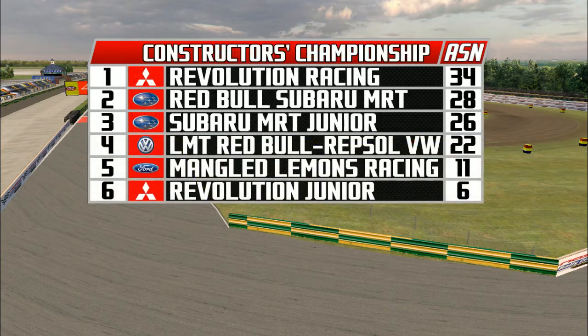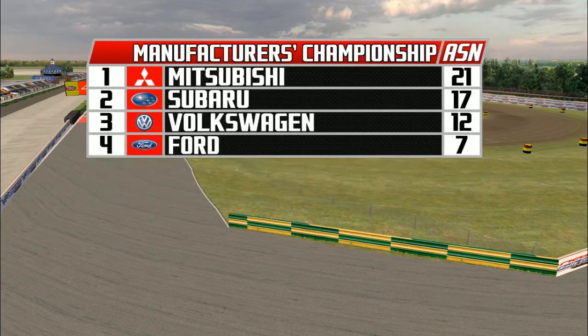The World Constructors Championship, Revolution Racing, 34 points over Red Bull Subaru MRT's 28, Subaru MRT Junior 26, Lambert Motorsport Technologies, Red Bull Repsol Volkswagen, that is a mouthful team name, 4th place with 22 points. Mangled Lemons Racing, 11. And Revolution Junior has 6 points. And the Manufacturers Championship, Mitsubishi 21, Subaru 17, Volkswagen 12, Ford 7.